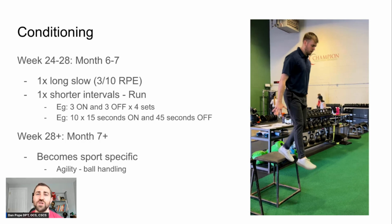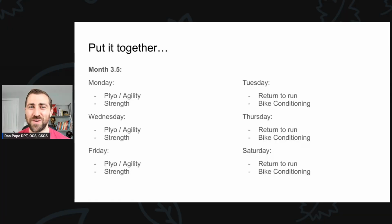So I just think that if you do a good job with your conditioning and your physical therapy in general, your outcomes are going to be better. Athletes are going to feel better prepared, and they're probably going to be less likely to get hurt when they return. All right. So I know I promised you guys I would try to put it all together.